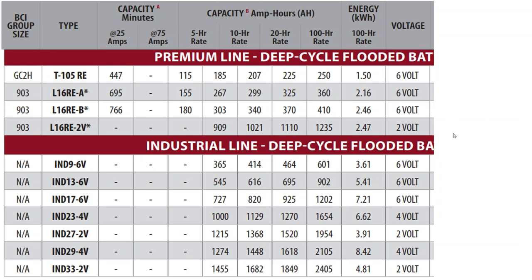And then at the same time, you look at the premium line versus the industrial line, and their 2-volt battery can only contain 1,100 amp hours for the same discharge rate, rather than 1,849. And so the premium line was too puny to handle the job.